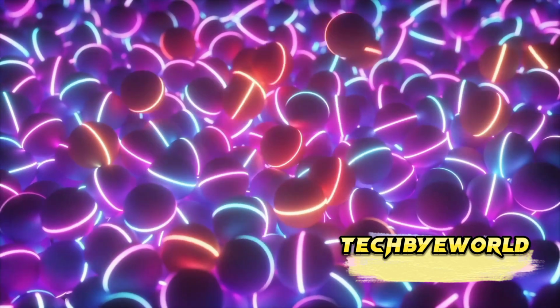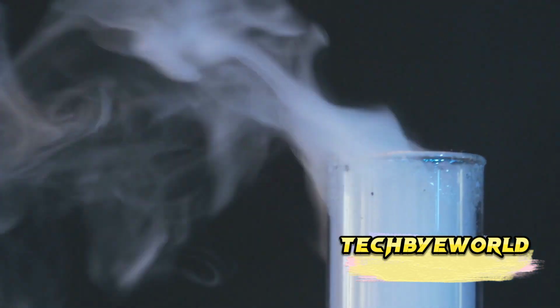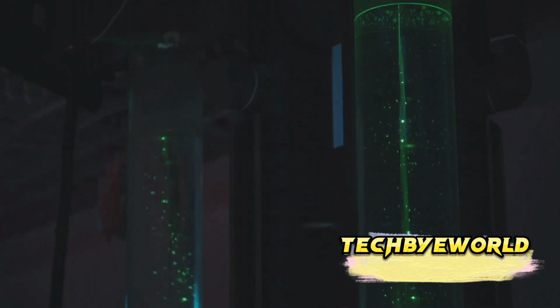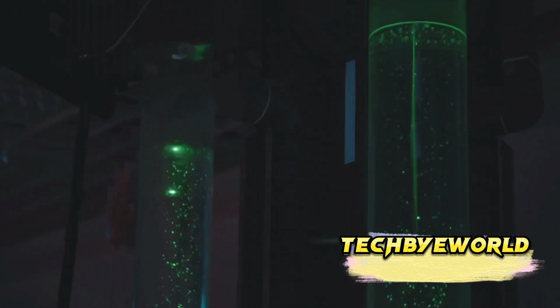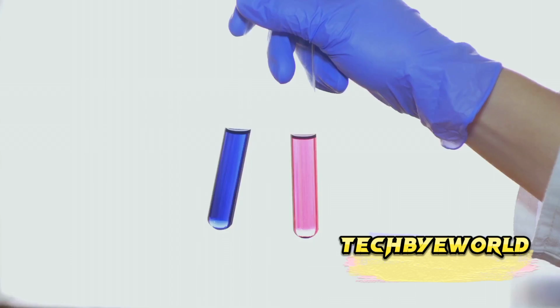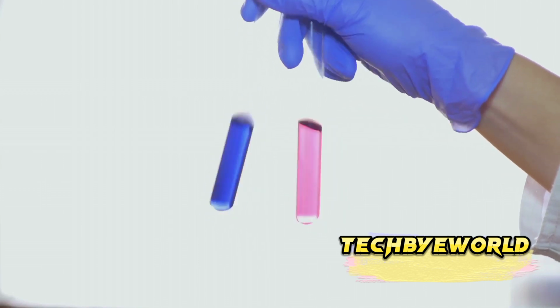You see, glow sticks work through a fascinating chemical reaction. Inside each stick, there's a glass vial containing a mixture of phenyl oxalate ester and a fluorescent dye. The outer plastic tube holds hydrogen peroxide. When you bend the stick, the glass breaks, the chemicals mix, and voila, you have light.